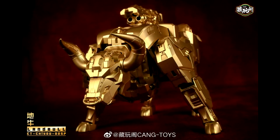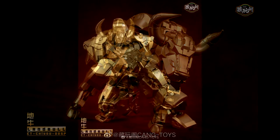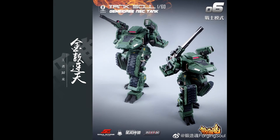So there you go. We're getting a golden Land Bull, and it looks really nice, man. Golly, I know nobody's going to transform this thing, but if you're one of the five lucky people to get this, real congratulations. It looks really good. So there you go, Golden Land Bull, and five people are going to get it. So I came across this kind of a mech tech kind of thing going on.